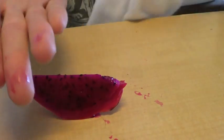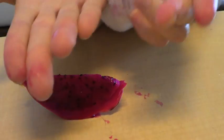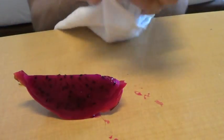The only annoying thing is that they do tend to dye skin and fabric. I actually haven't had a red one in a while. This one actually has a good scent to it. The white ones don't really have much of a scent. It doesn't smell like much. It's just a slightly sweet smell.